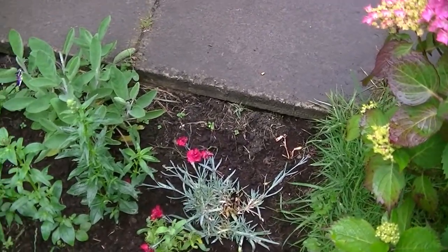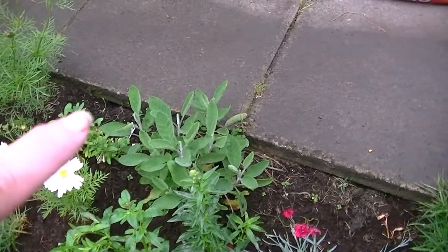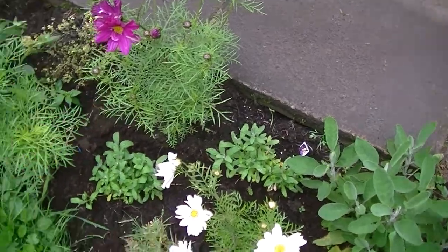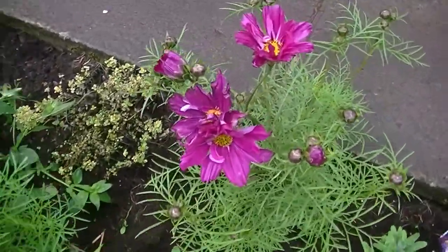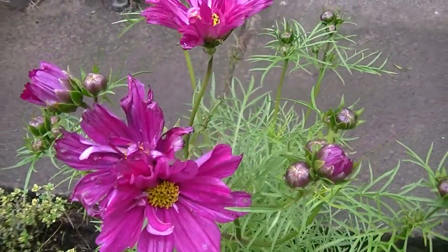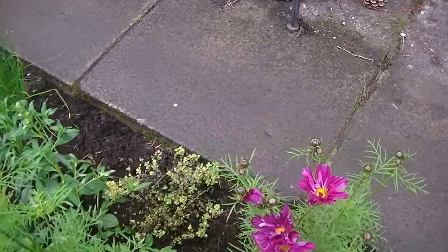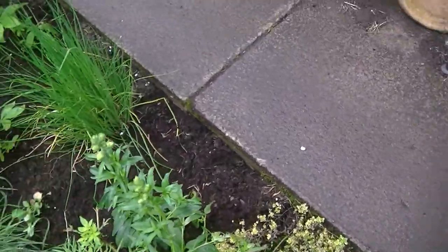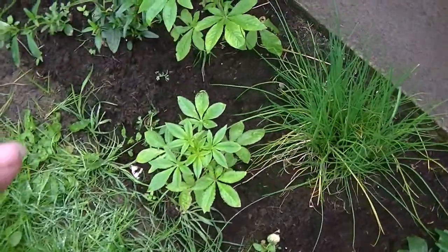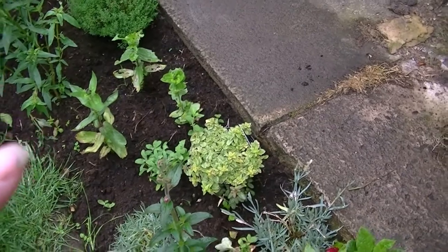I'll put some of the pinks in this border as well. So we'll just run through what's in it. We've got pinks, antirrhinums, cosmos, sage. What are they? Stocks and cosmos. And look at these cosmos flowers. Aren't they little beauties? These are called double click. And they were supposed to be an assorted mix of colours, but only the pink ones seem to have come up. We've got the lemon thyme down there, more antirrhinums, sorry looking cleome, sorry looking antirrhinum, better looking cleomes, better looking antirrhinums, about to pop into flower antirrhinum.